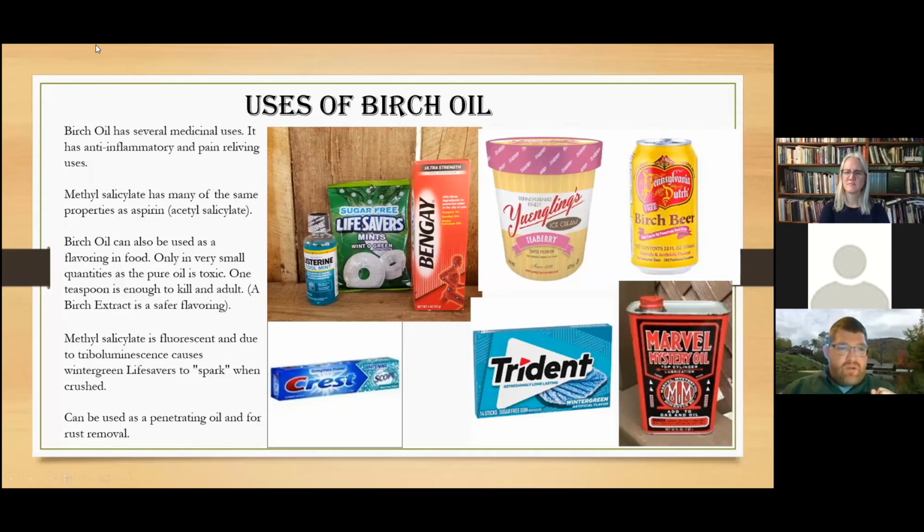And birch oil can also be used as a penetrating oil for rust remover. One of the things that it can be found in is Marvel Mystery Oil. So birch oil has many uses.